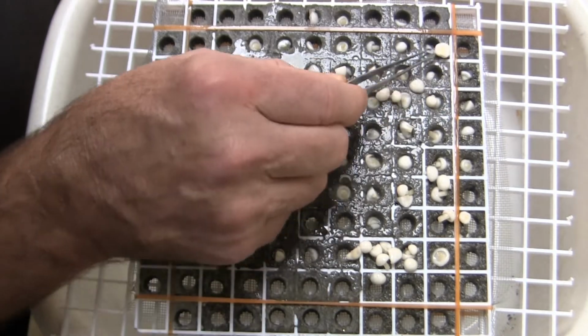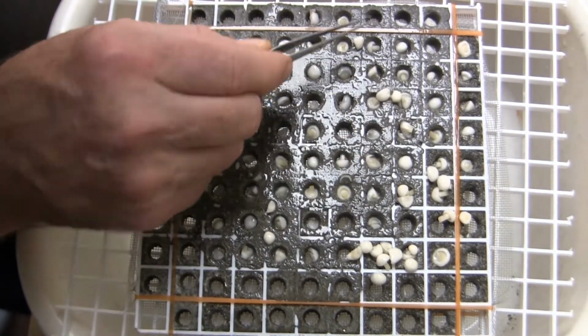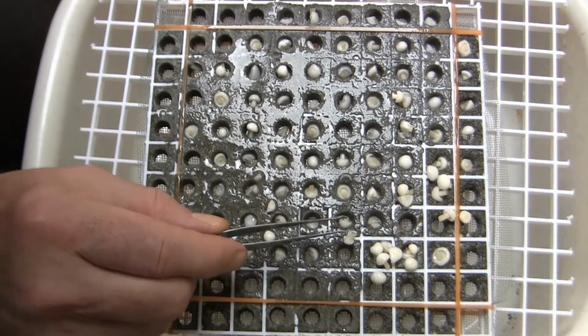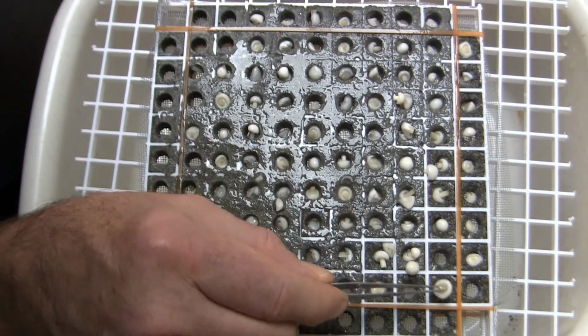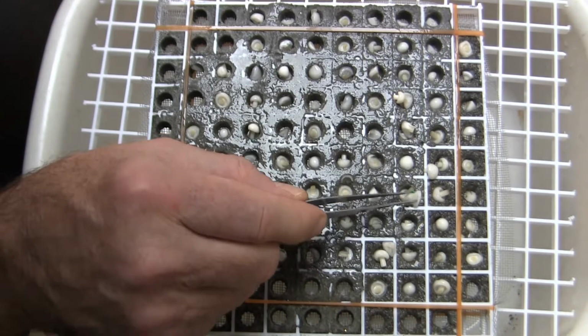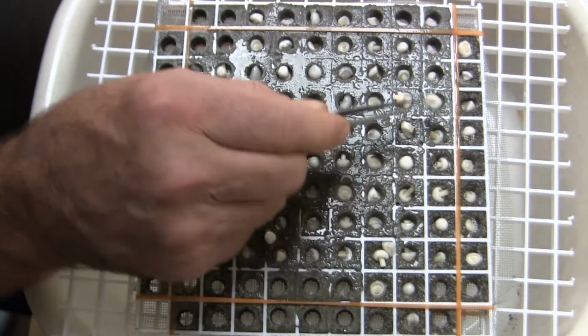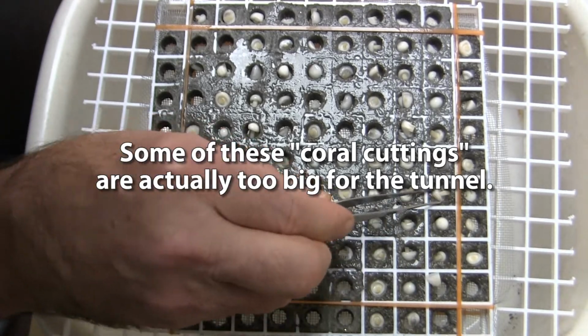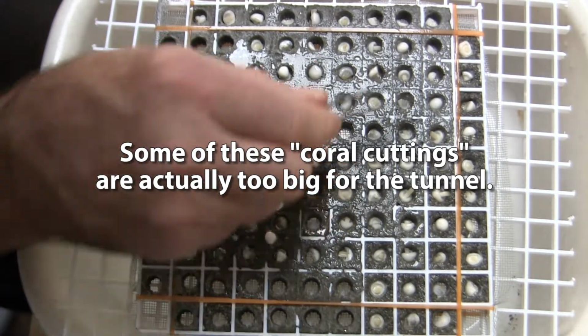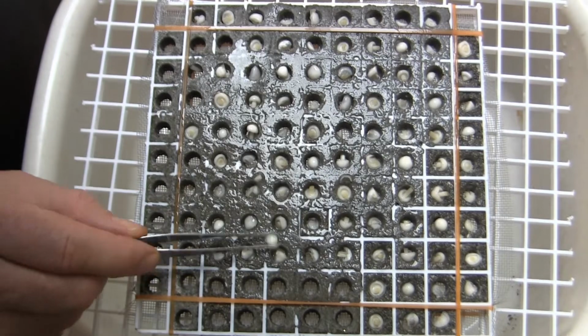This plate has 117 holes, and it only takes a few minutes. You can also use a turkey baster for some types of corals. Make sure the cuttings are not too large for the tunnels. You need to leave access for water to pass through. It's also critical that there is no detritus in the system that might clog the screens.